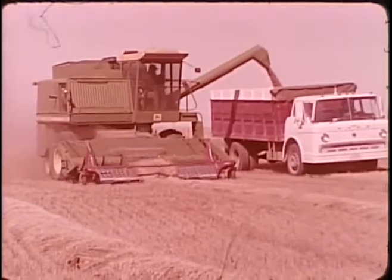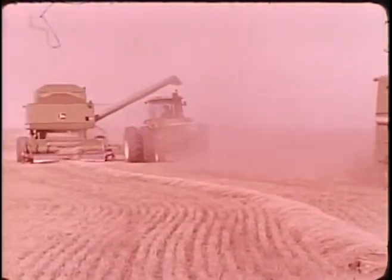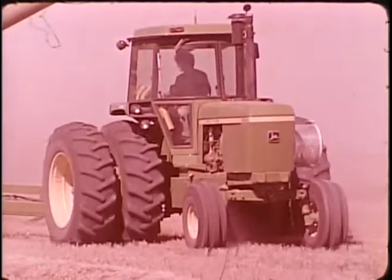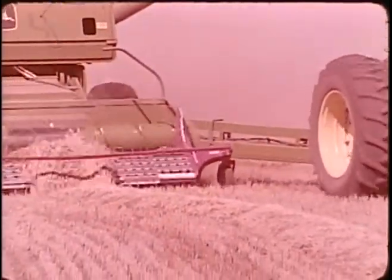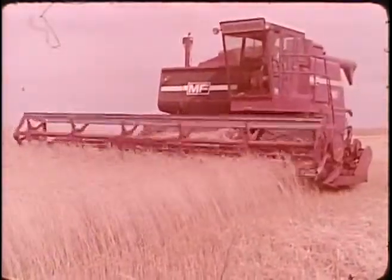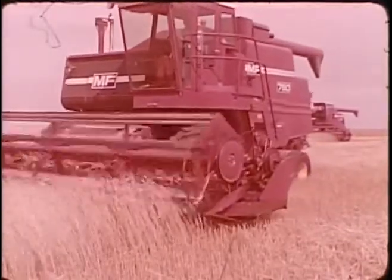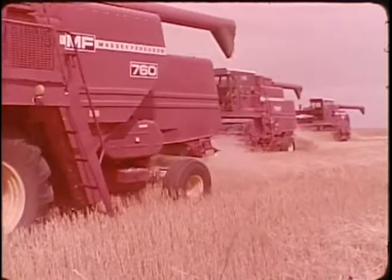Two different types of combines, self-propelled, as well as tractor-drawn, comb the windrows, gleaning the wheat farmer's end product, grain for the world. Sometimes farmers combine both jobs and conserve precious energy by letting the grain ripen fully. Then they cut and thresh the grain in one operation.